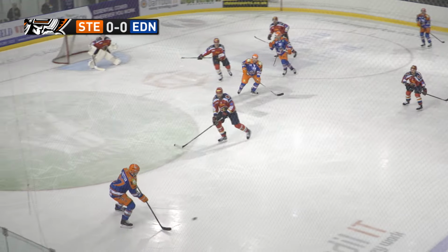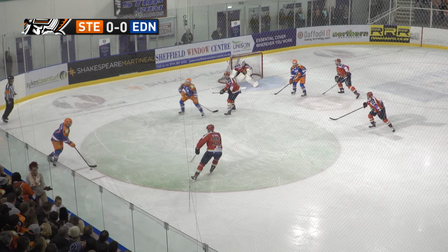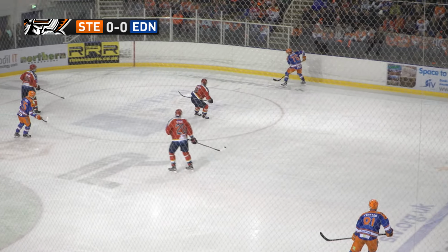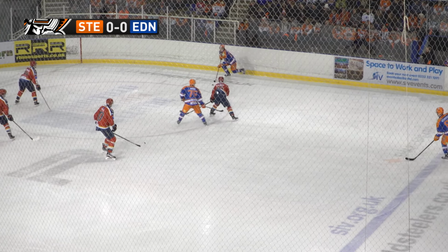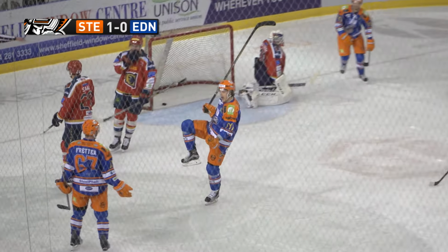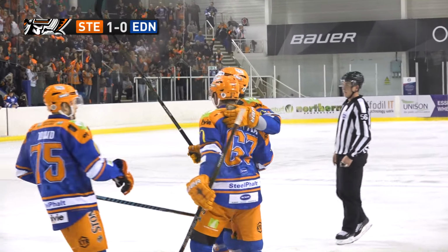Now O'Connor. Fretter. O'Connor one-timer. Sliding across was Fullerton. Nelson. Skating it in, ripping it into the roof. Oh, he does that so well.